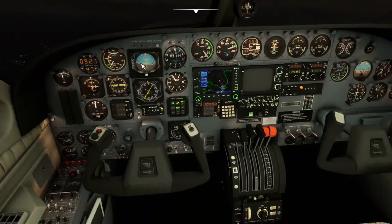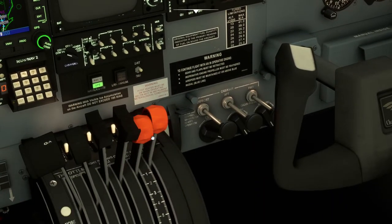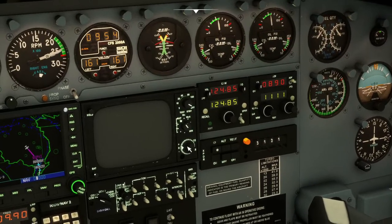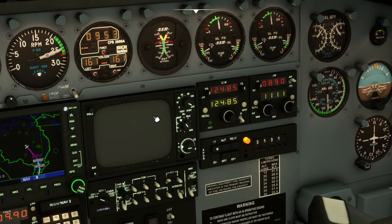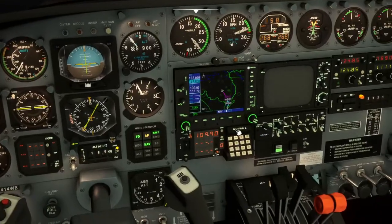In terms of mixture, let's just experiment a little bit. I don't hear any difference, at least. The fuel flow should definitely decrease. 8,700. And then, as I said earlier, I think I made a mess of the flight plan.